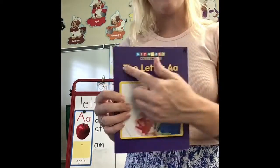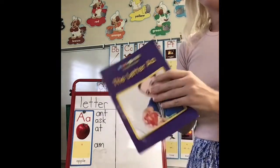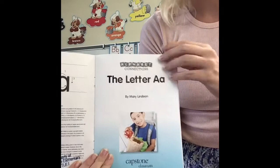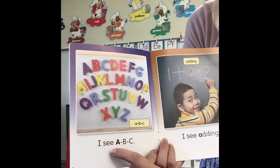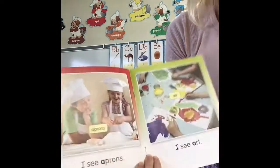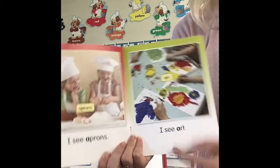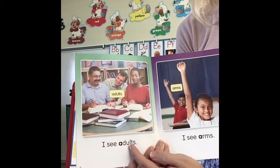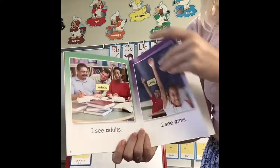I have this wonderful book about the letter A, and it's all about words that we can see that start with the letter A. The Letter A by Mary Linding. She wrote the words and drew the pictures, or took the pictures. I see ABC. I see adding. I see aprons. I see art. I see adults. I see arms.